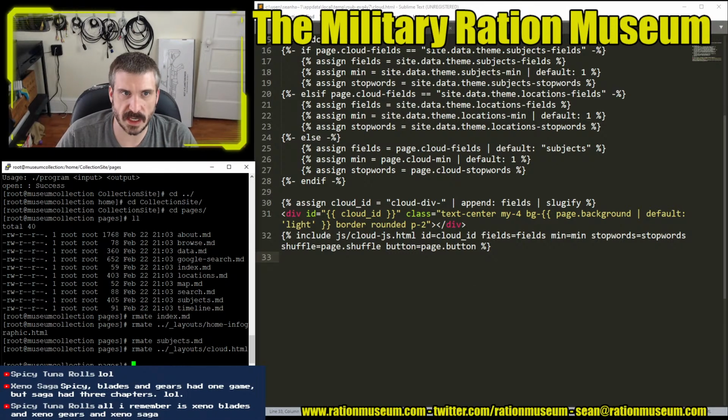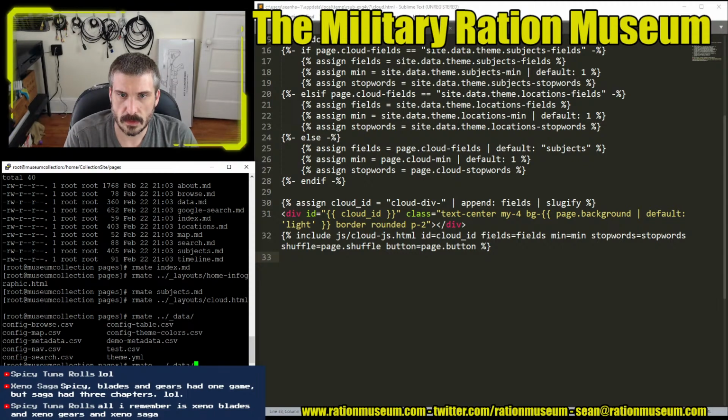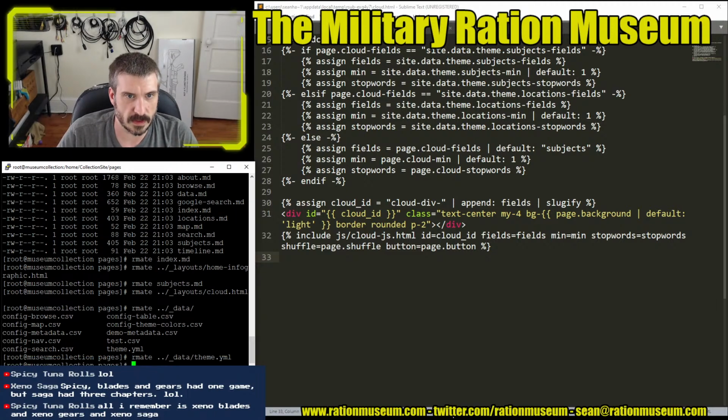All right, so this may all be controlled with data files. So let's look at the config here. Browse, map, metadata, nav, search, table, theme, test. Browse matches up with browse, map matches up with map. Metadata matches up with the data page, search with the search page. Let's try theme. That might be where this lives.